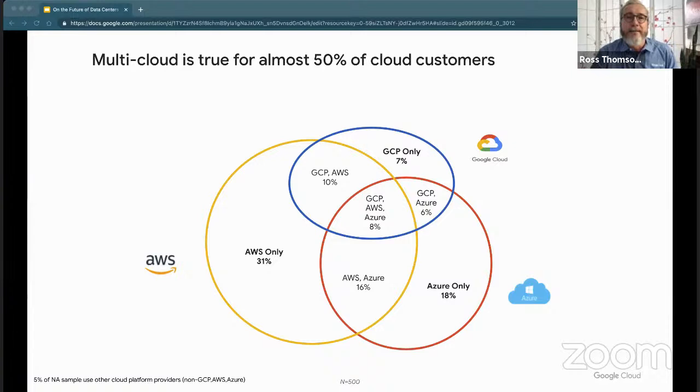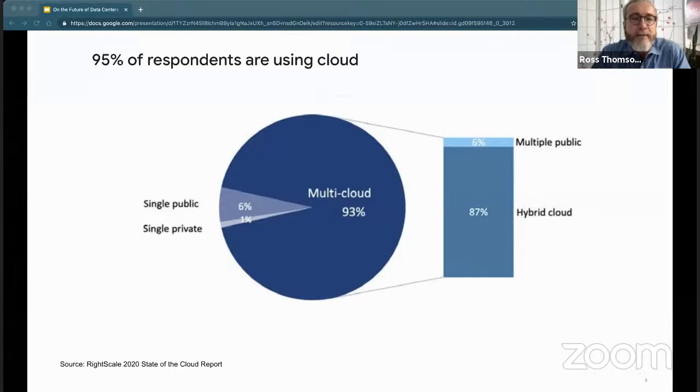The numbers really say it here, and this is a study from 2020 of the state of the cloud. 93% of respondents to this industry study said they're doing some kind of multi-cloud, be it a hybrid cloud model where they're working with their local on-premise machines as well as machines on one of the cloud providers. So this is not new. People make it sound like it's new because they're trying to figure out how to manage this situation.